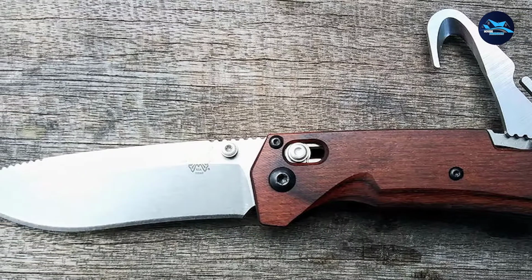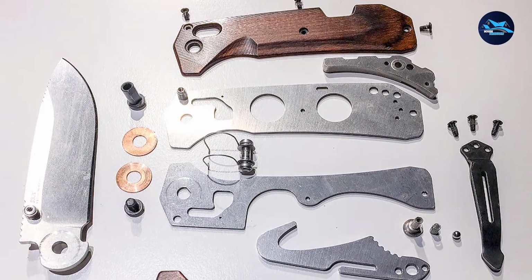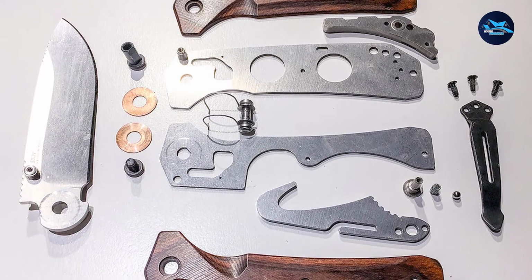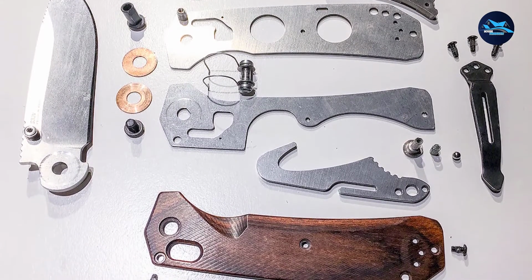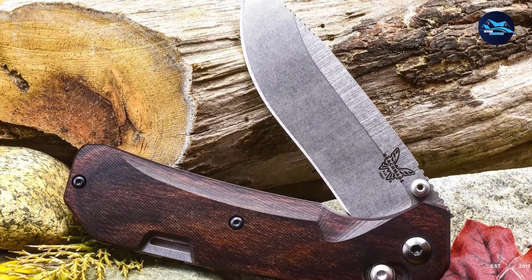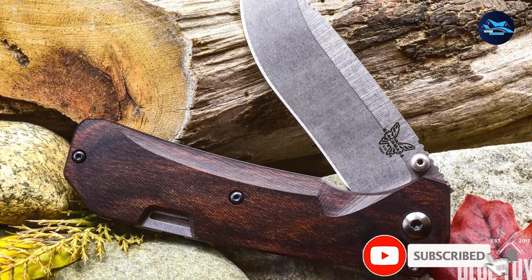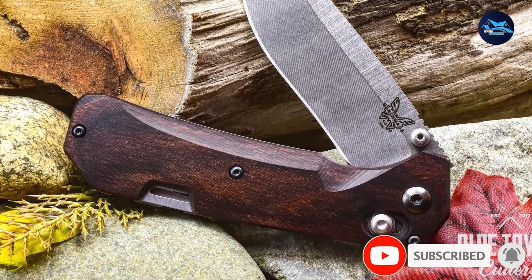Just like pretty much all BENCHMADE folding knives, the Grizzly Creek is equipped with their AXIS locking mechanism. In this case, it is the manual version. It allows you to open and close the knife single-handedly and is fully ambidextrous. The knife enjoys very positive reviews from the customers, with many of them stating this has become their EDC knife. If there's any downside to speak of, it would probably be the price. BENCHMADE knives are never cheap though, so it's not really surprising.